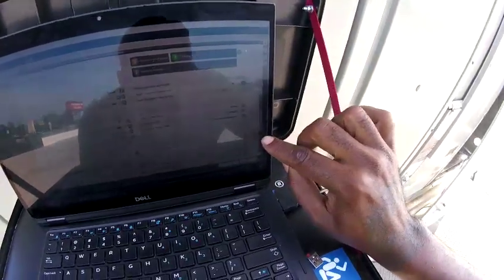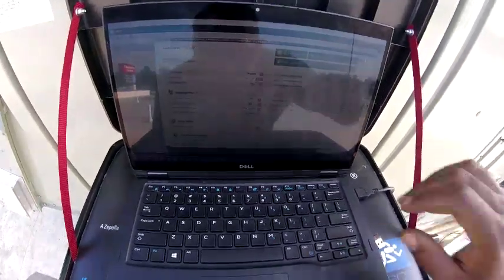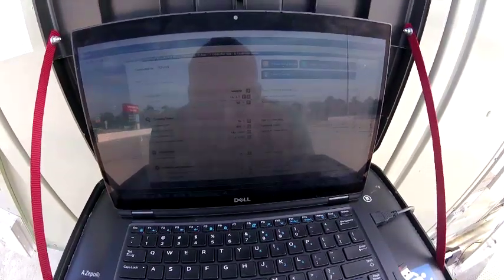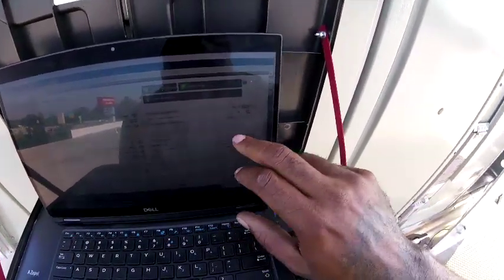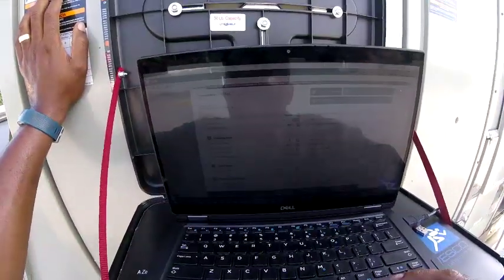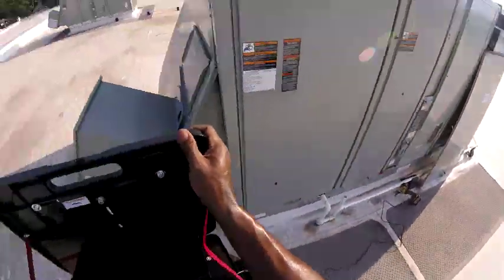Fan speed at 100. Outdoor air temperature is 87. So my cooling capacity is at 33%. That's because, I'm trying to find an actual space temperature on here. So I'm gonna make sure these thermistors are reading right. Because from the looks of it, the unit is working properly.